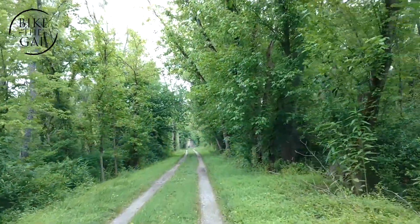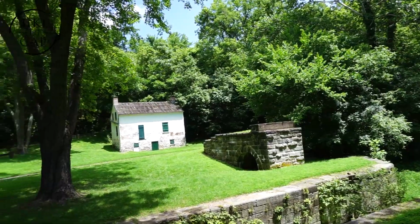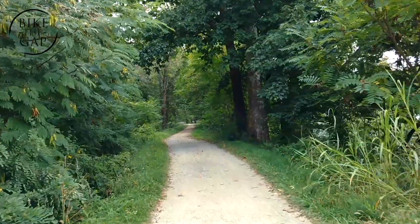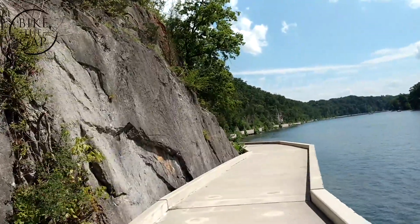There are a lot of old canal structures to stop and take pictures of, some very cute towns to explore, and a really fun variety of terrain as the trail runs through the forest, along the river, and even over the water. These 60 miles can easily be broken up into several days of riding if you like to ride less than 60 miles a day, and you'll still have plenty to see and explore each day.